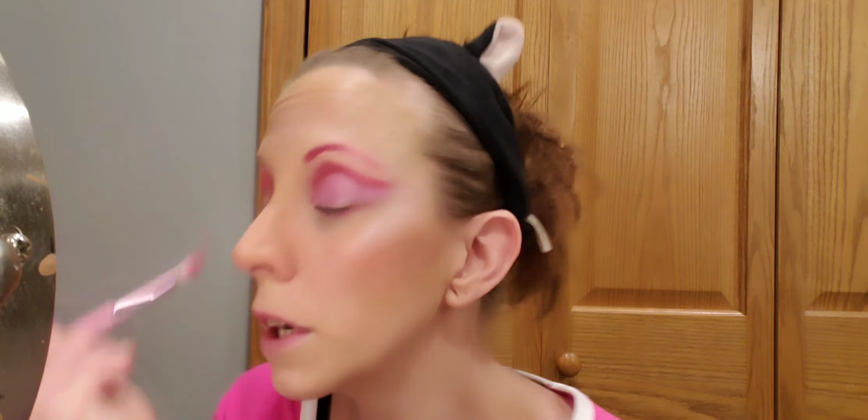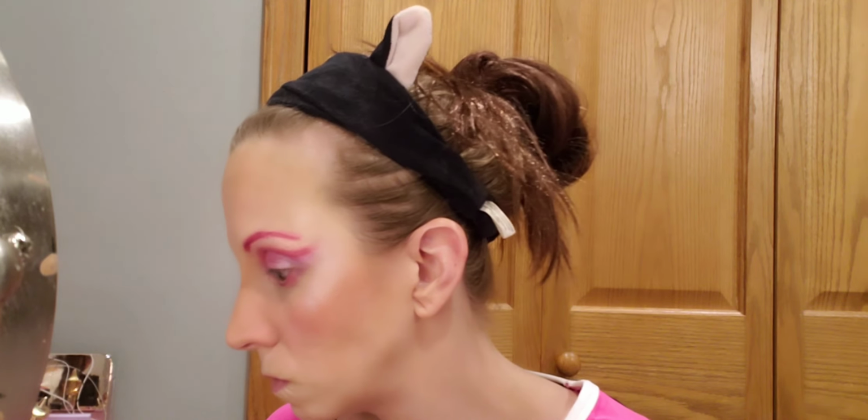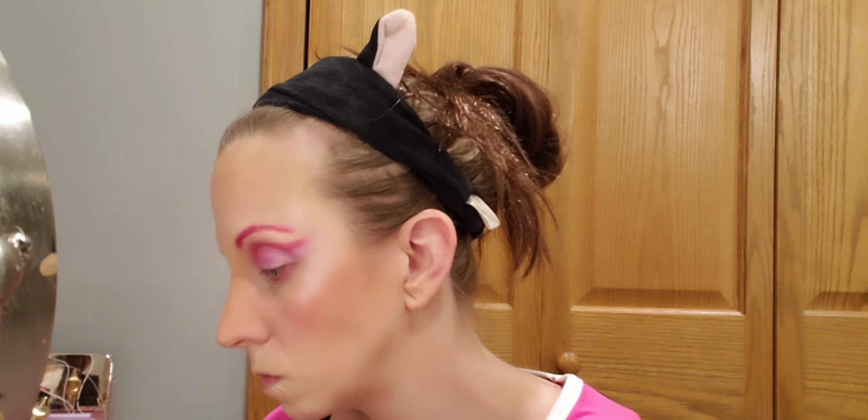Blend this out a little bit. I'm doing the eyebrows with a pink eyeliner.